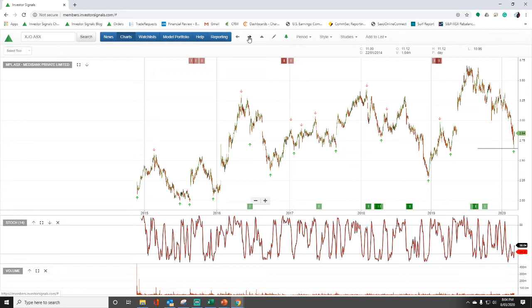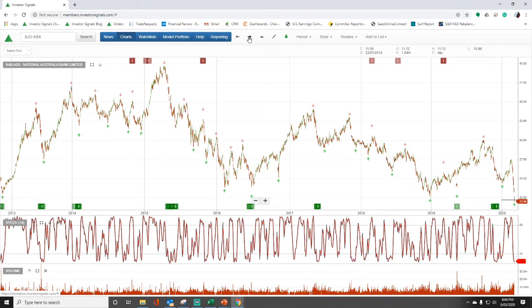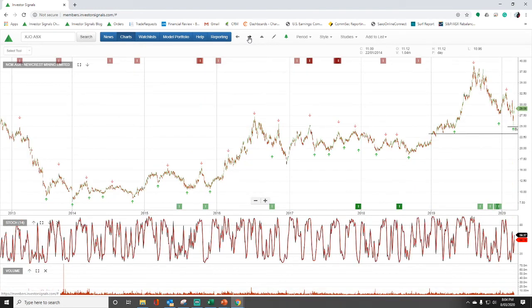Medibank, the health insurers have had their woes. Medibank's probably the better quality of the two main leading health insurers, and at around $2.80, it seems to me that the stock's about fair value, but given where low interest rates are and the search for yield in the market, it wouldn't surprise me to see some buying come into Medibank and see it push back up to around $3. Macquarie, I think this is a buy on the dip. Anything around that 130 level is a good entry opportunity into Macquarie. NAB, we're not so keen on.